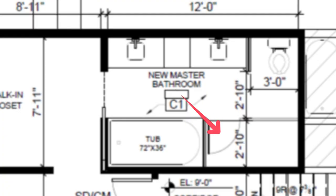Because here's the thing, I don't think this is a closet. I think it's designed to become a shower. Okay, right. Then the shower door has to swing open.